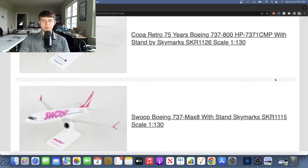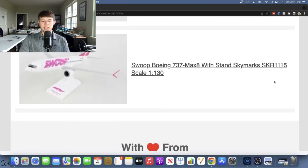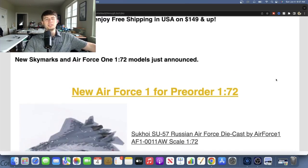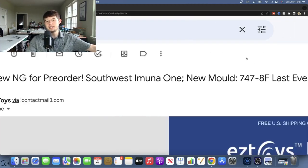And same here for the Swoop 737 MAX 8 getting done right here in that same Skymarks line. So we'd love to see that as well. And that will do it for those two. So very nice and simple. We love this consolidated effort right there, and that looks absolutely fantastic.